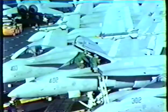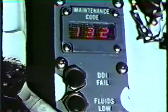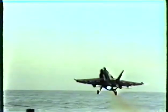A multi-mission aircraft in any weather, around the clock, and around the world. The aircraft must be versatile enough to land at a semi-prepared remote landing strip with little or no support equipment, or to be serviced on a pitching carrier deck far out at sea. To be a highly reliable and easily maintained aircraft, serving the U.S. Navy, Marine Corps, and America's allies into the 21st century.